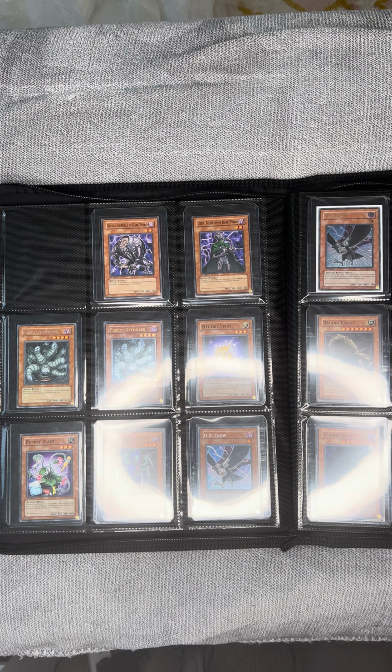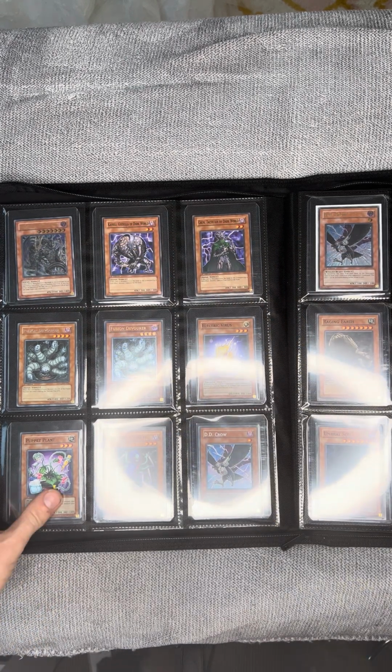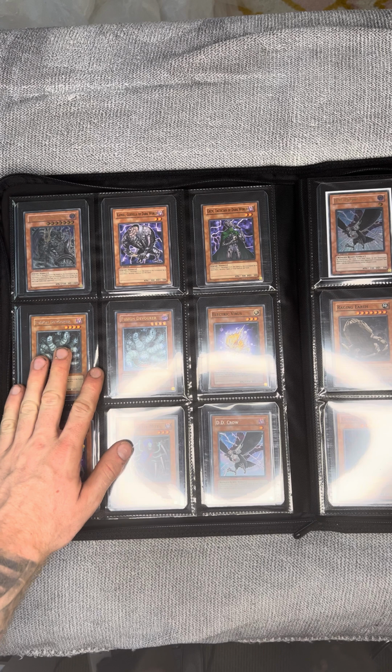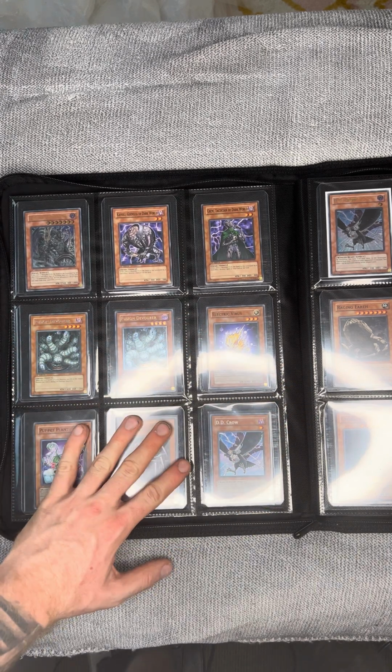Try and make this video around 20 minutes, so bear with me. You can see for yourself what's in there. Sort of got your other Dark World support in this set here. Nothing too crazy. Fusion Devourer is quite a cheap and easy card to find. Like I said, not everything in here is quite hard to find.